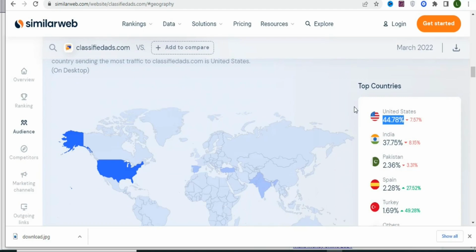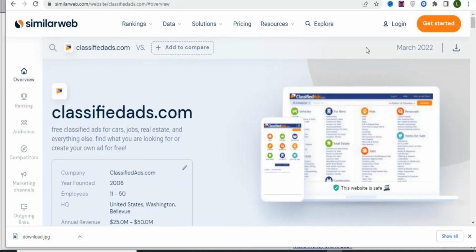And you know that United States is one of the tier 1 countries where you can get sales when you promote a product. So you can see India is 37, you can see Pakistan, Spain, you can see the traffic is even growing over there. You can see Turkey, the traffic is also growing there. So this is a very good website that you can use to promote your affiliate products for free, without paying for ads, without paying for anything.